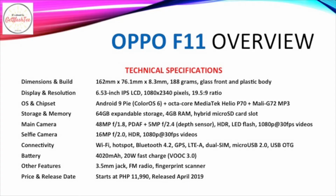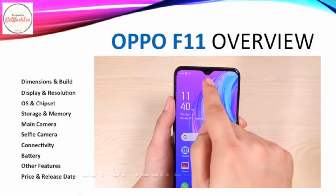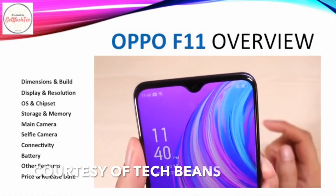We have the Oppo F11, which comes with a large 6.53-inch IPS LCD of 1080p Full HD resolution. It runs Android 9 Pie with ColorOS 6 on top and is powered by an octa-core MediaTek Helio P70 processor. It has 64 gigs of expandable storage and 4 gigs of RAM. It has a dual camera setup with a 48 megapixel primary camera coupled with a 5 megapixel depth sensor. It also has a 16 megapixel selfie camera.